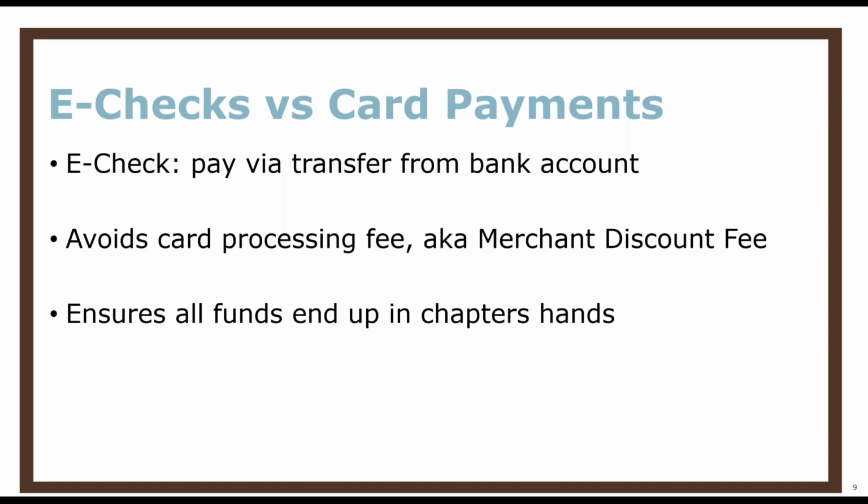Card companies charge a percentage fee for every transaction that's processed. So when a member is paying via credit card or debit card, there is a 3.05% processing fee, and so you're losing 3.05% of their payment to what we call the merchant discount fee. American Express is going to be the only exception to this, and they actually have a higher fee of 3.15% on their transactions.